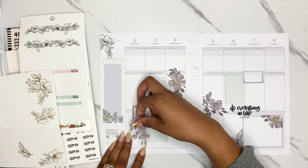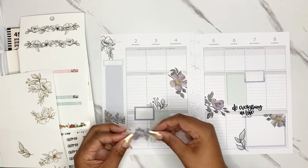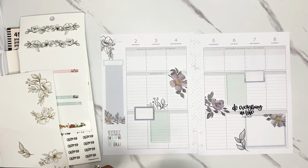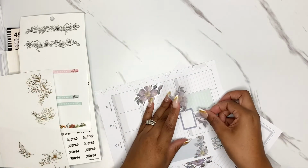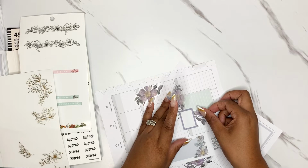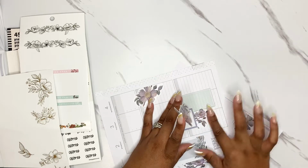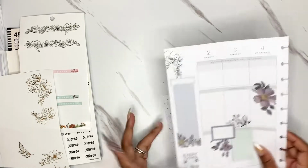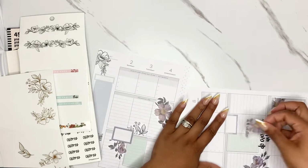I do want to put a piece here. Maybe a smaller piece. It doesn't have to be a huge piece. Let's cut this one here. I love that you can cut florals and you can make more kind of what you didn't have. Like this is really only 2 florals. And I'm gonna put this one here.